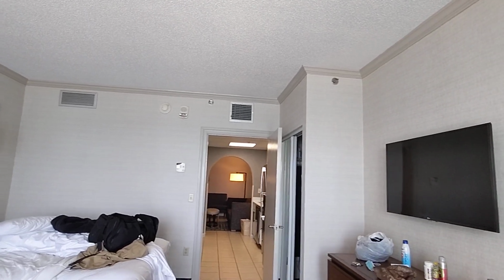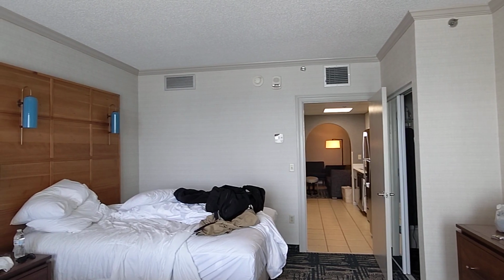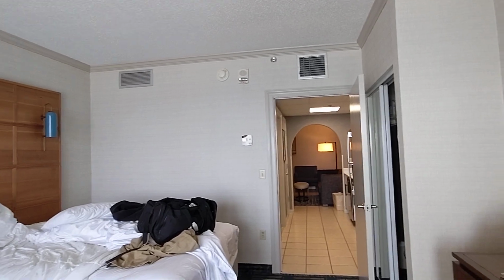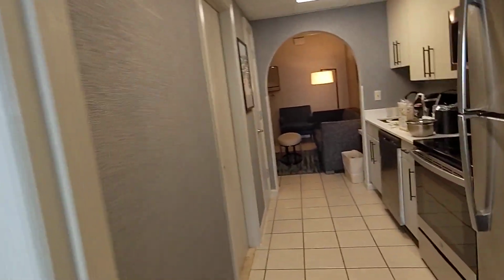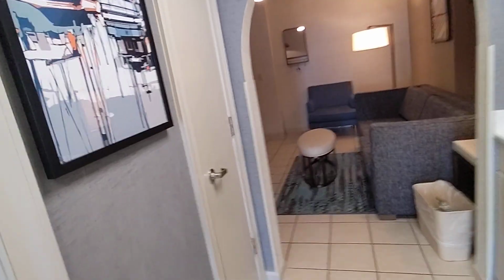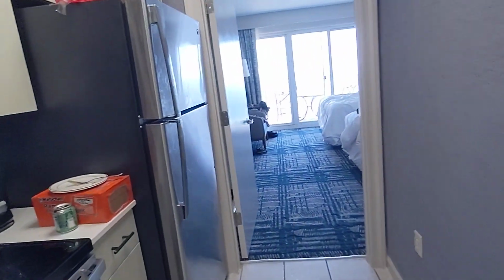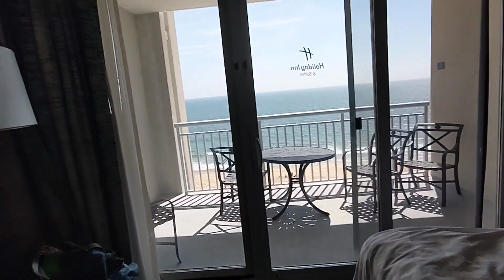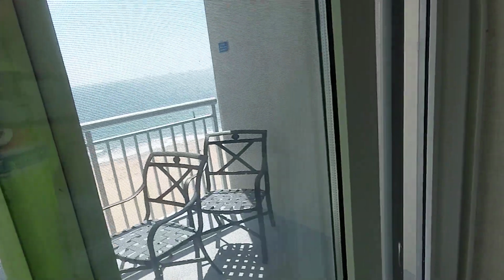Which leads me to say the staff is pretty good, pretty nice here. And everything does appear to be clean. The only maintenance issue I see, and everything's brand new, literally the only thing I see is just peeling wallpaper. But that's it. Maybe in like two spots I see the peeling wallpaper. But anyway, here's the ocean view. Maintenance stuff is pretty good.